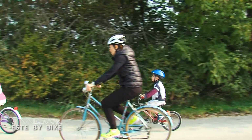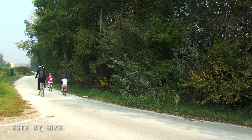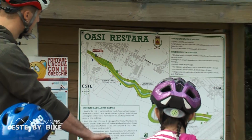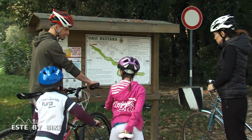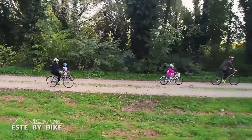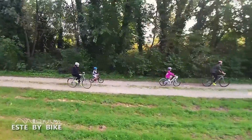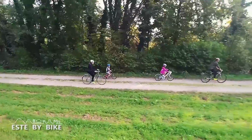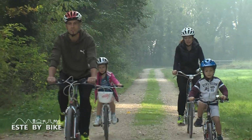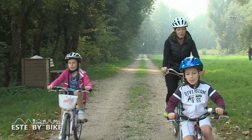Once in Pra, before arriving at the church, we turn right and delve into the oasis of Restara, a green area that was once flanked by an ancient canal. This pedestrian cycling stretch is heavily frequented by sportspeople and hiking lovers. Let us now go back to the town and get lost among the streets of the historical city centre.